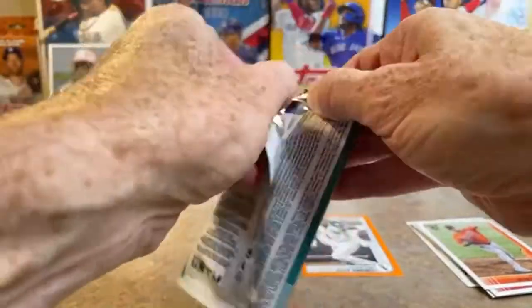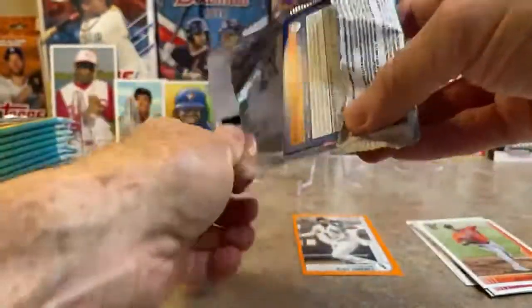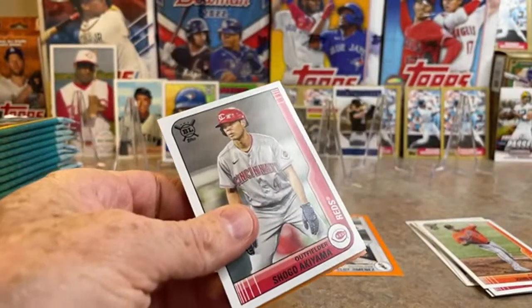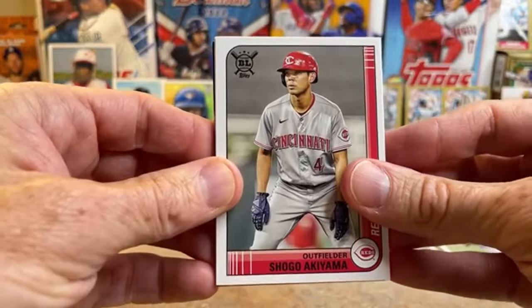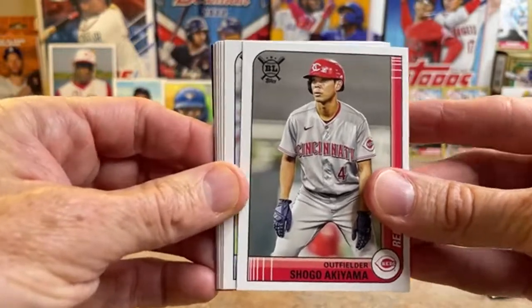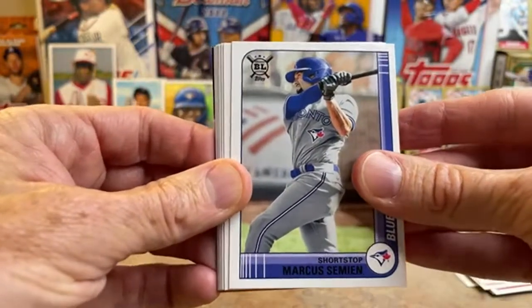And Thomas is here live. Thank you so much for joining me, Thomas. I appreciate you getting in on the value break. I do very much enjoy opening up the cards, the packs. Shogo Akiyama right there, followed by Marcus Semien.